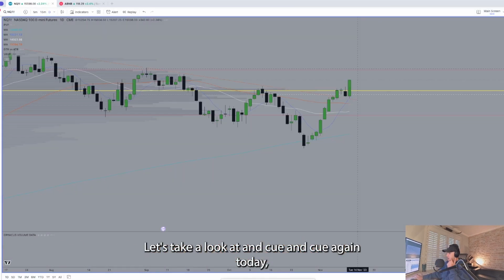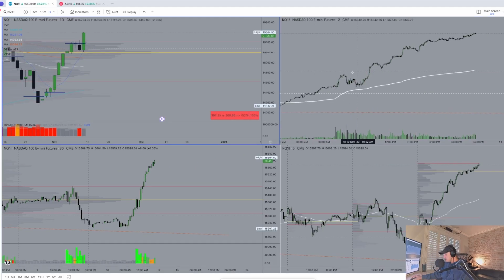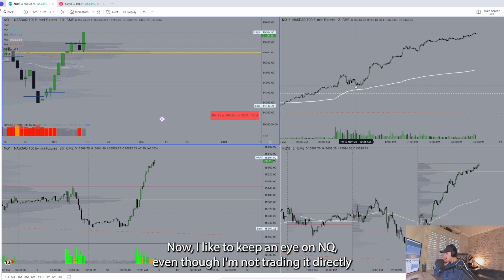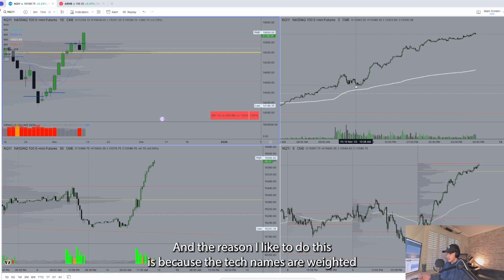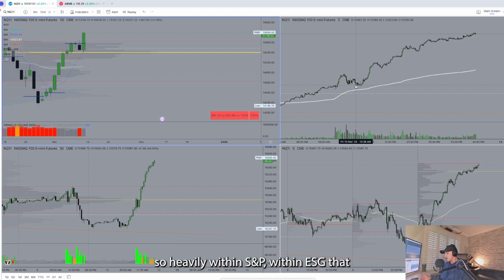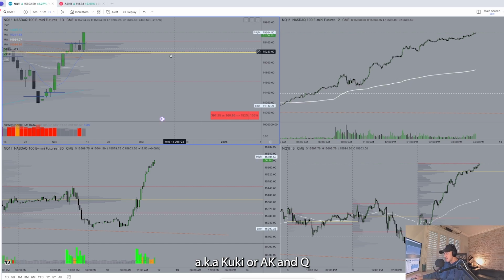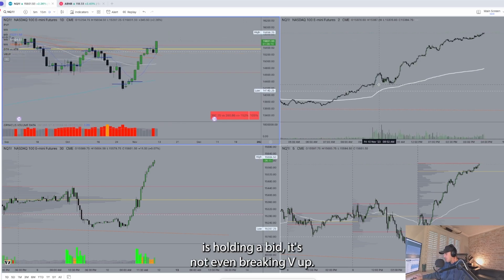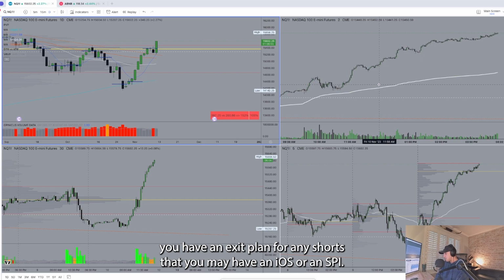Let's take a look at NQ. NQ again today giving some really solid clues as far as what we're going to be looking at in ES. Now, I like to keep an eye on NQ even though I'm not trading it directly, just for some market clues as to where ES could go. And the reason I like to do this is because the tech names are weighted so heavily within S&P, within ES, that if you're expecting the market to sell off and tech, aka QQQ or aka NQ, is holding a bid, it's not even breaking VWAP, well, probably need to be really rethinking things, or at least making sure you have an exit plan for any shorts that you may have in ES or in SPY.